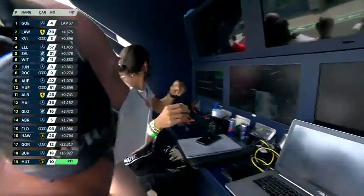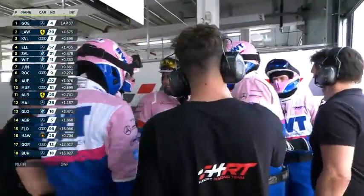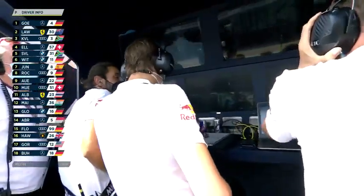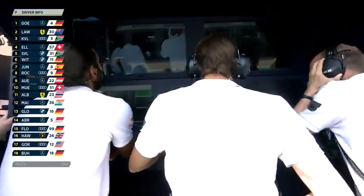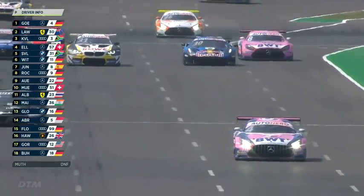Really well done. Nice race. Great job. Lawson second, Calvin van der Linde third, Ellis fourth, Sheldon van der Linde fifth, and then Wittmann sixth, Hunkadea seventh, Rockenfeller eighth, Auer ninth, and Muller battling just to get that one championship point in 10th place. What a great race.